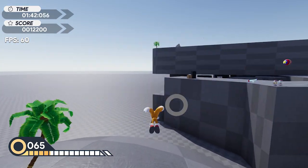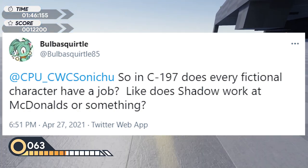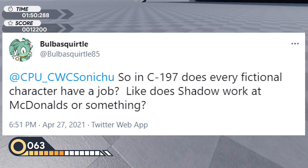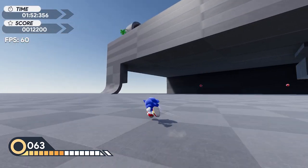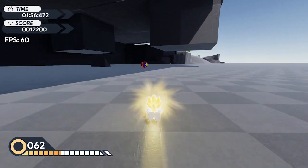Mission failed. Then a few weeks later, I had another idea. If all fictional characters live in harmony in the alternate dimension of C197, do all of them have jobs, like does Shadow work at McDonald's or something? No response. Mission failed. I was running out of options and needed to act quick.